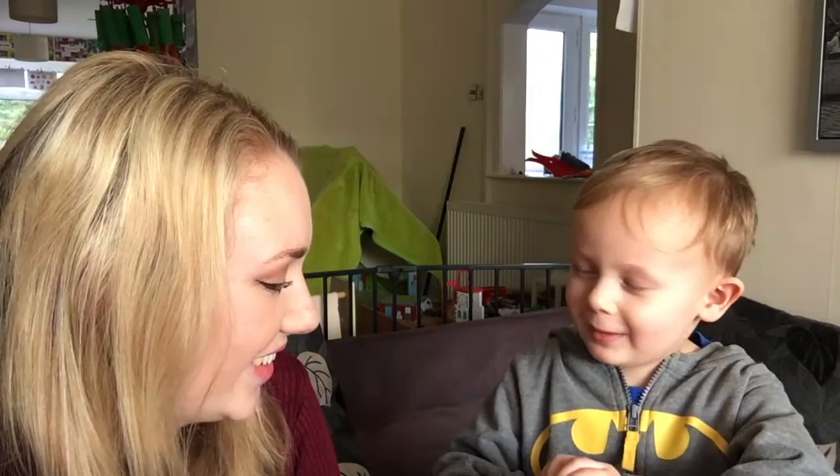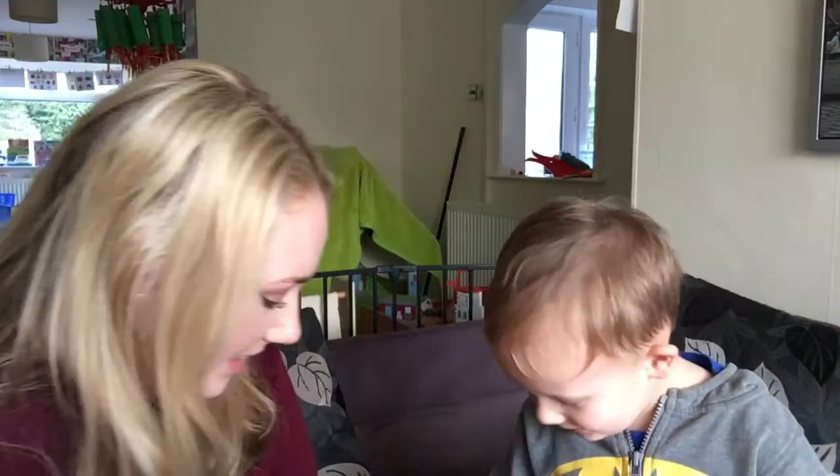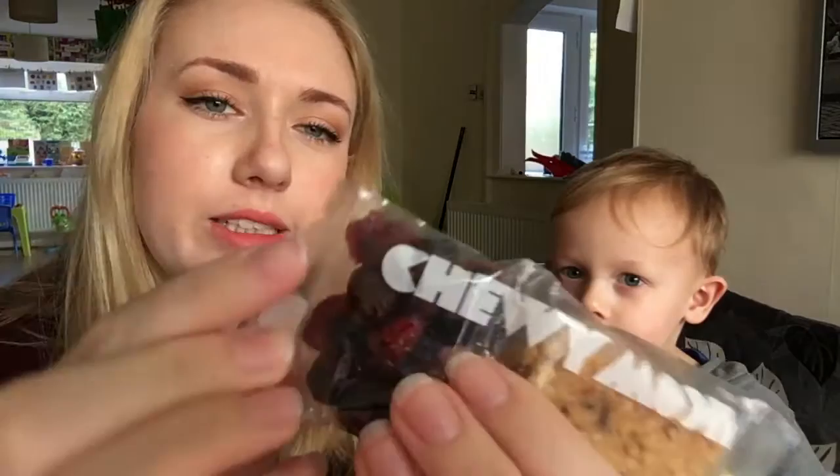Let's try the next flapjack. It doesn't want to come out. Is it stuck? Shake it. Come out. Let's eat that. So in this pack you also get the fruity berries, these are called, and a little flapjack.